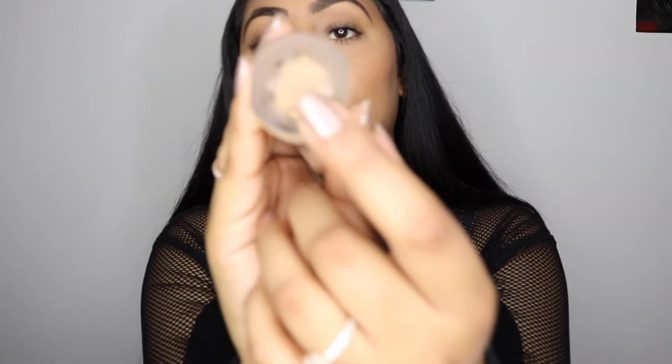And also another thing, I noticed that it says shake well, and on the packaging it also said shake well, and I never used a foundation that said that before. I'm not sure if that says that on a lot of foundations, but I never saw a foundation say that before, so that was an interesting one. And actually I think I forgot to shake my foundation before I put it on.